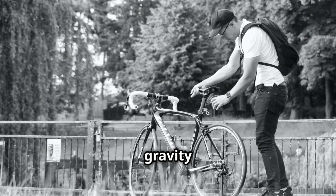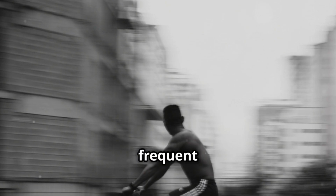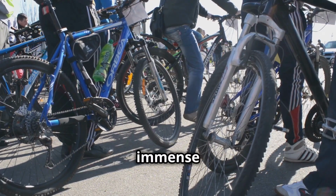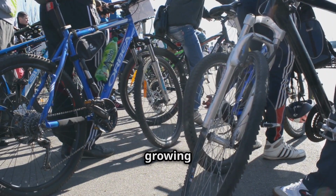The high center of gravity made mounting and dismounting a precarious endeavor. Falls were frequent and often resulted in serious injuries. Despite its drawbacks, the penny farthing enjoyed a period of immense popularity, captivating the public imagination and fueling a growing enthusiasm for cycling.